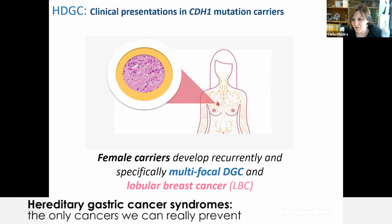So if you are a carrier of a CDH1 variant and you inherit it from your parents and eventually will be able to transmit it to your offspring, you should be surveilled for breast cancer if you are a female, but not if you are a male.